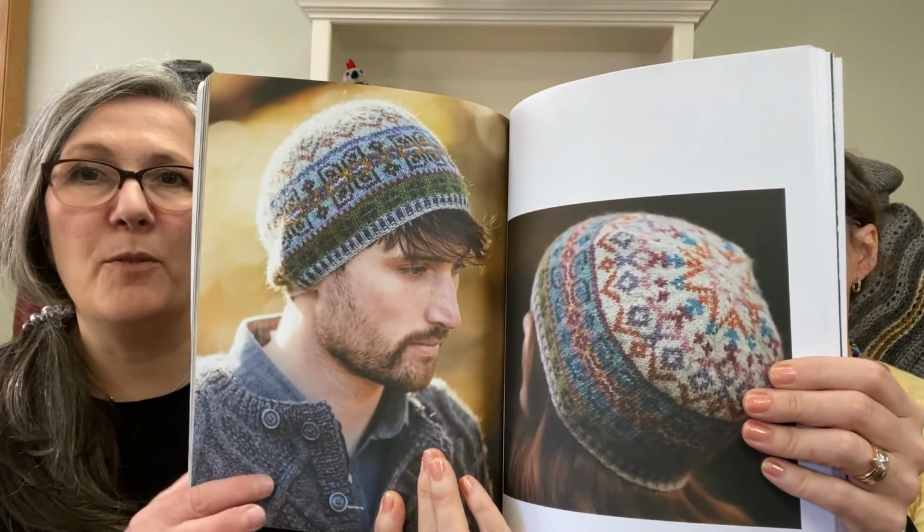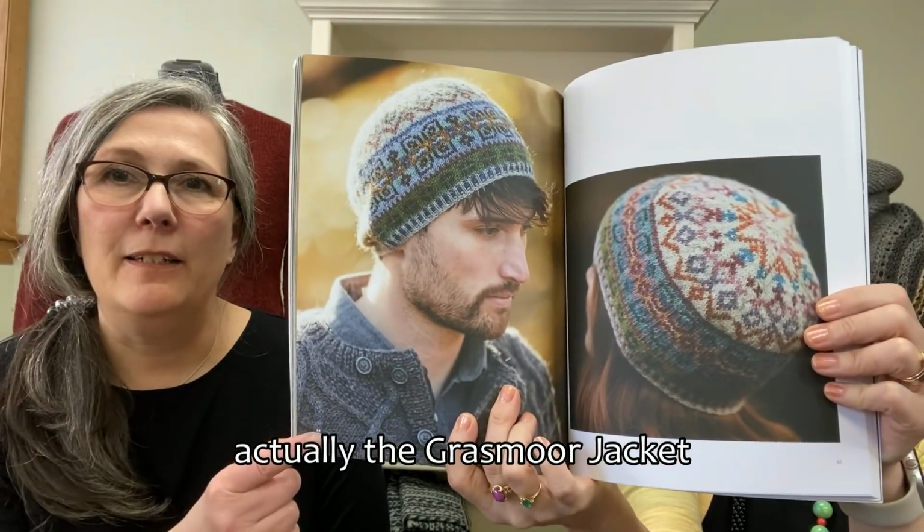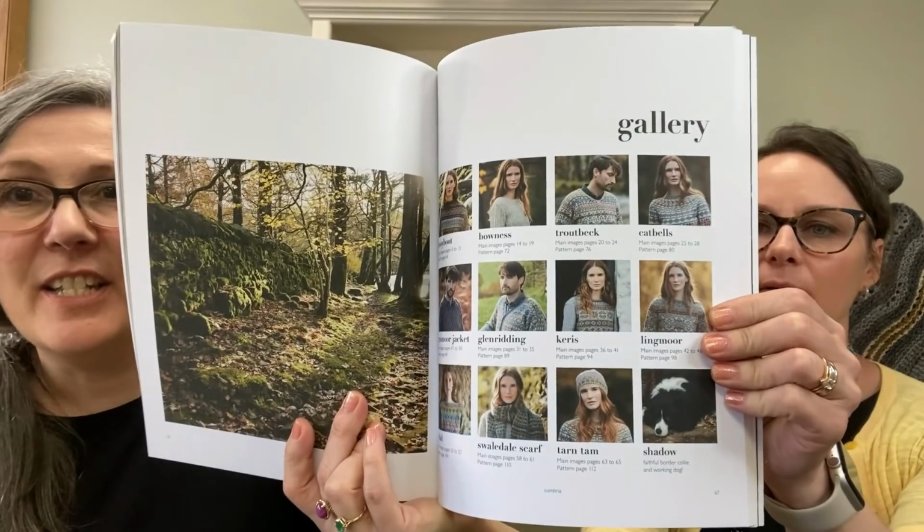And the sweater he's wearing is also in there. Yes, I want to say that's the Glen Riding. This one is held double, so it's really thick. And that's in one of the new colors. Yes! Which we have. So that's it. There are all the designs.